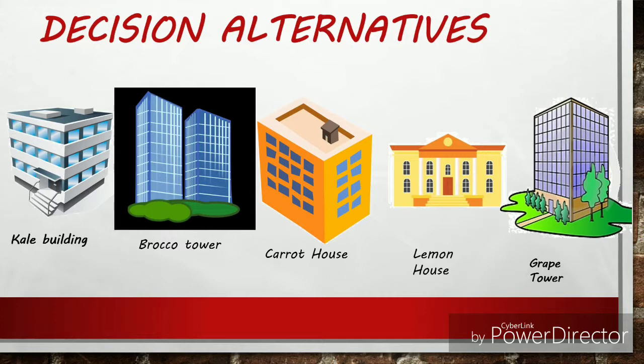So I've just selected random buildings where they could possibly have offices, and maybe they've checked out these offices and they're trying to decide between these 5 buildings that I've given random names, which are basically fruit and veg names. So between these 5 buildings, which is the best option for them, and how can they select the best one? As you can see, they have Kale Building, Broco Towers, Carrot House, Lemon House, and Grape Towers.